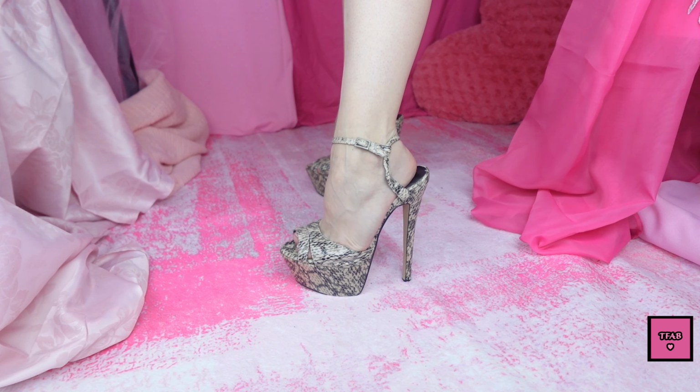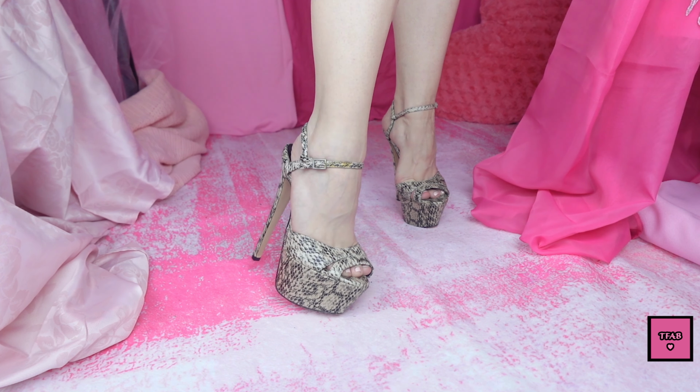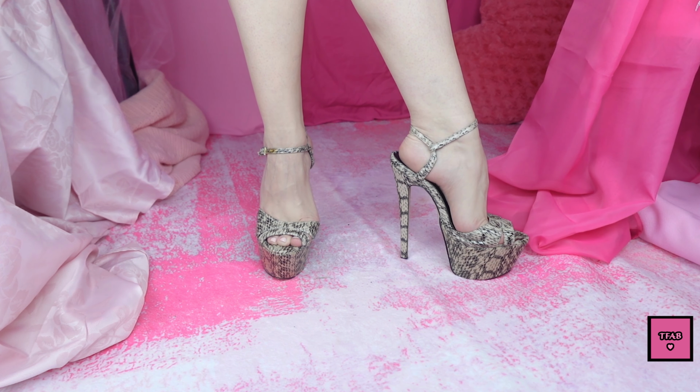But I also love that it's snakeskin and neutral. Even though I do like collecting weirder heels and weirder accessories, when it comes to animal print, honestly, I would rather it be in a neutral color palette, because the whole pattern of it is already pretty crazy. So for only over $8, look what I got.